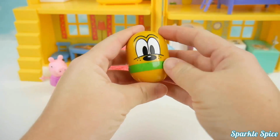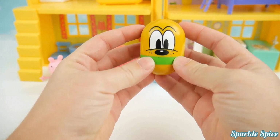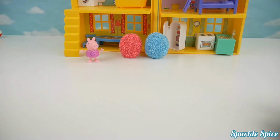It's Pluto. Look how cute and so round. Let's see what he does. Pluto's a rolling toy. Wow, he turns over and over. Here he comes back again.